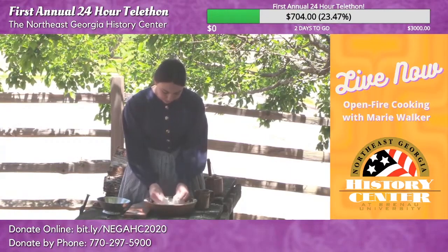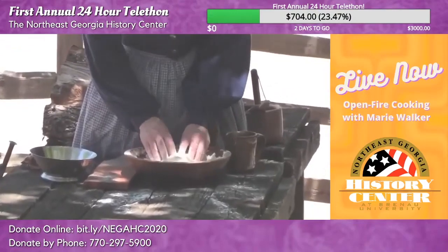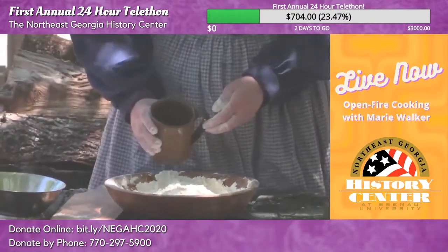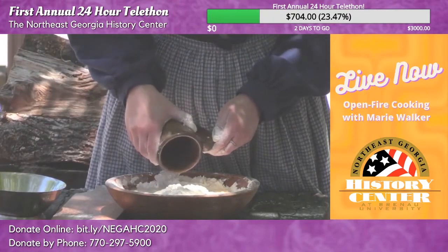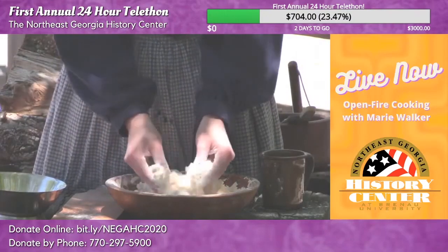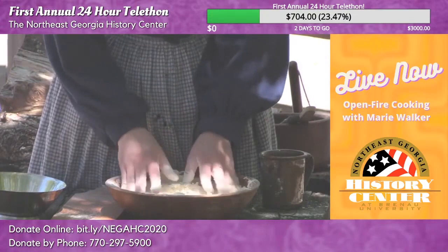All right, so I got my lard pretty well worked in there. I'm now going to add my water. Sometimes you might make biscuits with milk, like buttermilk biscuits or something of that sort, but we don't have milk, so we're using what we have, which is water. And then I'm going to work that in there. All right.